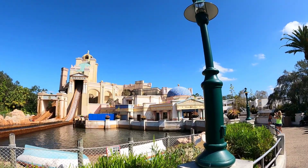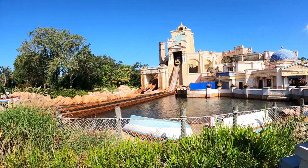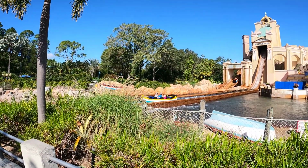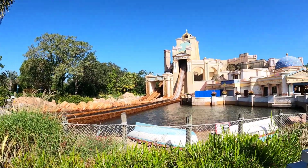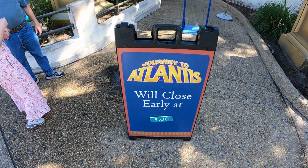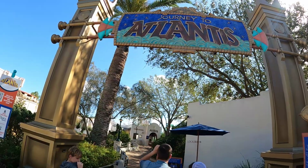Also, I'll show you shortly, Journey to Atlantis is going to close early at 5 p.m. Not entirely sure why, but that is the case. We will definitely get a ride in for sure, because the weather is so beautiful out here. It is definitely going to be a time to ride. So, let me see if I can try to get room 2 on that. And yep, here's what they're talking about, how they're closing early at 5 p.m. So once 5 comes, they close this ride down and do what they gotta do from there.